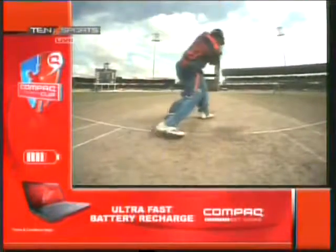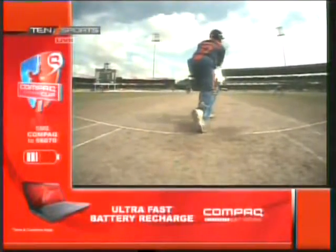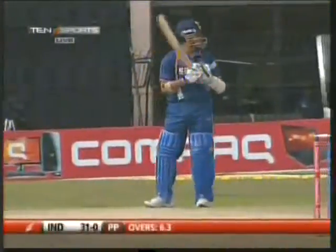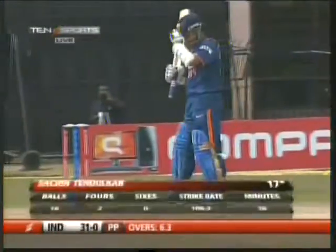Have a look at this. Any young kid at home, look at this. Look at the lines, the downswing of the bat, the foot movement. That is what I love about Tendulkar. Such straight lines in his batting, such balance. And that balance is epitomized by the fact that he stays there for a fraction of a second after striking it.